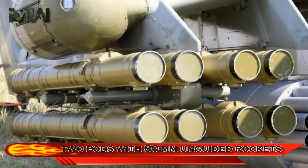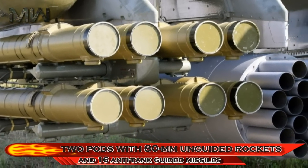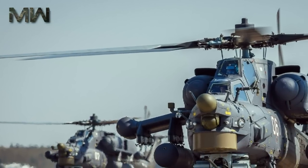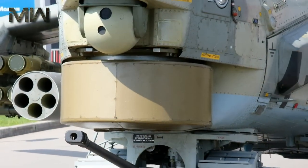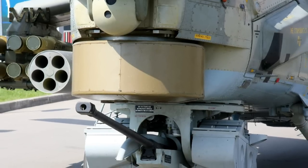The gunship can also carry 2 pods with 80mm unguided rockets and 16 anti-tank guided missiles. It is claimed that the helicopter cannot be defeated by a single short-range anti-aircraft missile. The crew compartment is well armored. It withstands hits from 12.7mm armor-piercing rounds and 20mm fragmentation rounds.